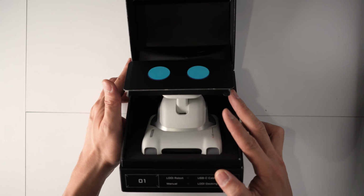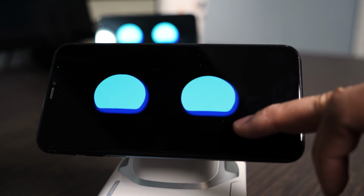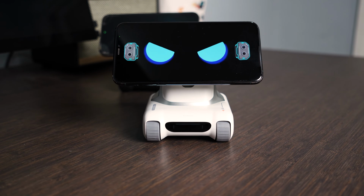This is not a robot. It is an emotional creature. It gets scared when you leave it up, happy when you pet it, and if things go wrong, it gets really mad and even shoots at you. So here's our main star, the LOOI Robot.